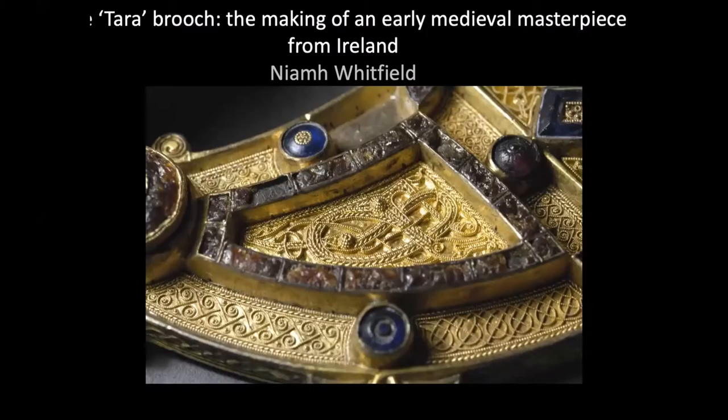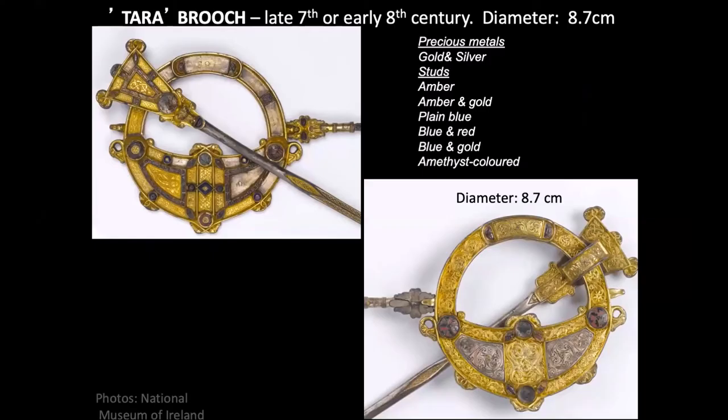Great, and you can see this lovely detail of the Tara brooch, and you can see from it what an ornate object it is. Now, just to get it situated in time, the date is approximately 700 AD, could be late 7th century, could be early 8th century, but a round figure of about 700 AD. And as for size, the diameter, from here to there, is 8.7 centimetres, something like that.